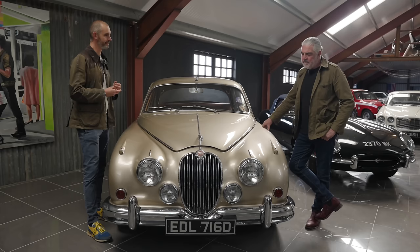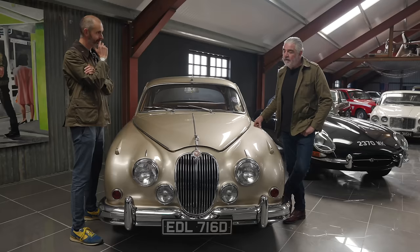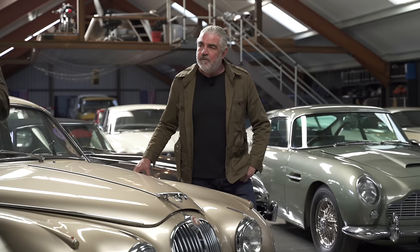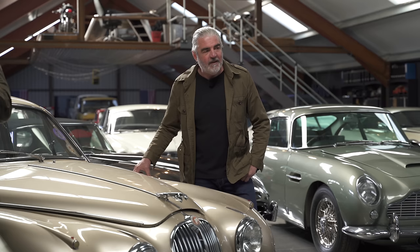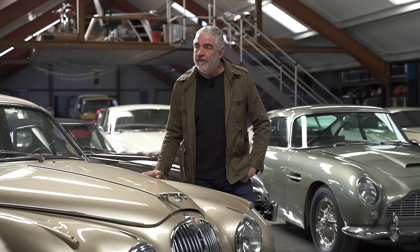I was working in the garage. I was 18 years old and a car came in for an MOT and it failed. It was another motor trader that wanted an MOT so he could sell it. I said, well, how much would you sell it to me for as it is, with no MOT? He said £750. I said, done. I had £750 at the time, so I bought a Mark II.